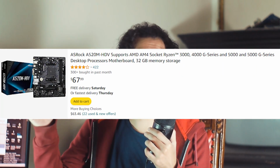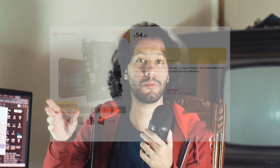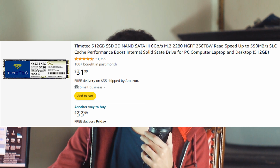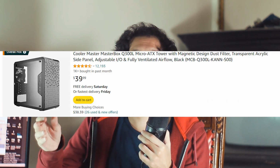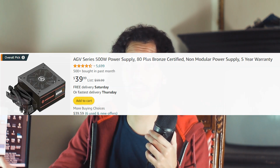And this is what you need for a $500 PC. The board, you can have the cheapest one you can find. If you're on Amazon, then an A520M. If you are on AliExpress, you can find one for like $60. It depends on the budget, actually. Maybe you should go with 16 gigs of RAM for gaming. It's a budget PC, so why not? The SSD, a 512GB M.2 SSD of course, but not Gen 4, because some boards on the AM4 platform will not support Gen 4 SSDs. The case is a Q300L. The power supply is a 500 watt one for around $40 from Ares Game, for example.